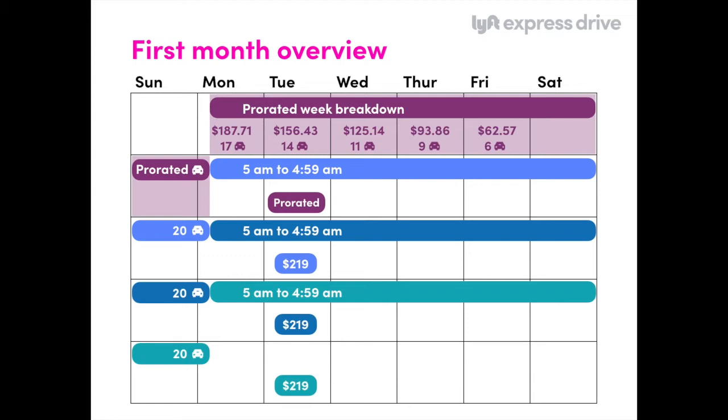Your pay cycle and 20 ride minimum are from 5 a.m. Monday to 4:59 a.m. the following Monday. And remember, your 20 ride minimum is prorated as well for the first week and resets the following Monday at 5 a.m. Finally, let's talk about returning your Express Drive rental.